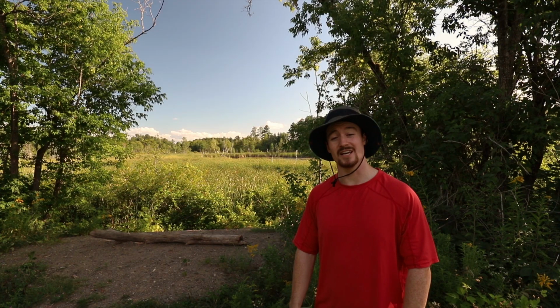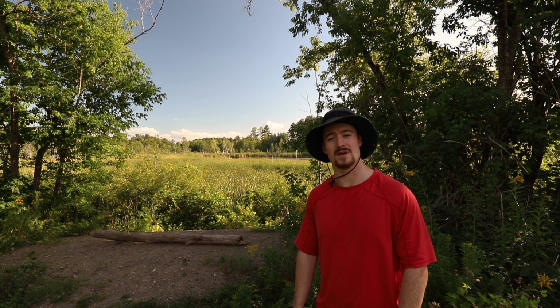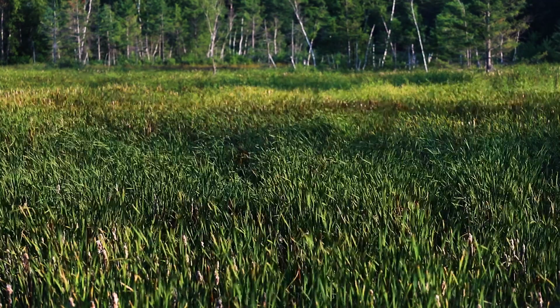And being outside and engaging with nature and lookouts like this can be very good for our mental health and can be extremely stress reducing.